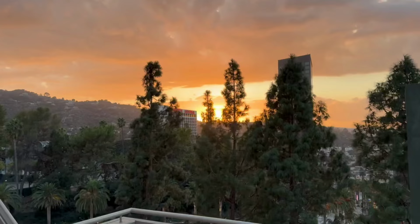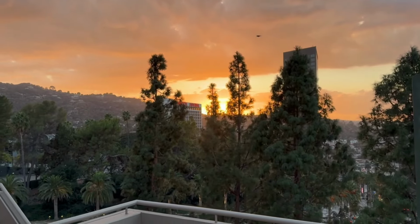I think this is going to be the last ride of the day. We're getting on the Minions. I can't remember if I've been on this one before or not. It could be good though. Look at that sunset. That's really nice.